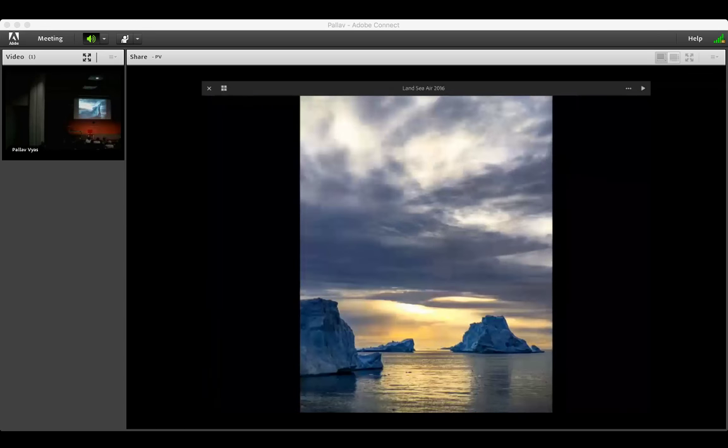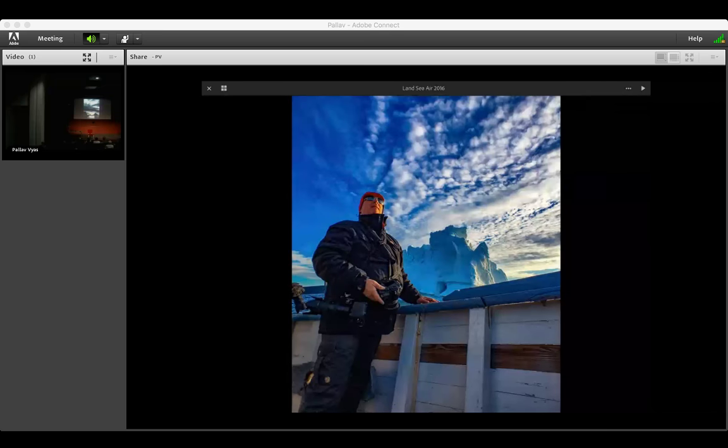Sculptures, forms, midnight light that goes on for hours. Okay, don't think about it.